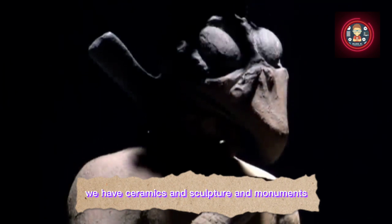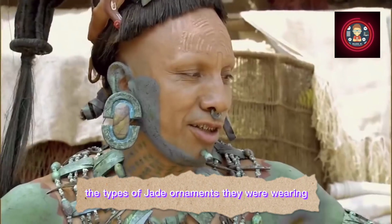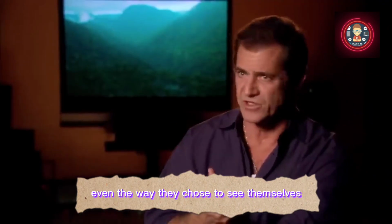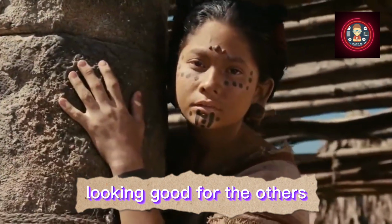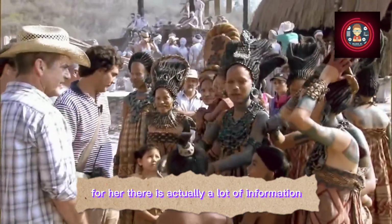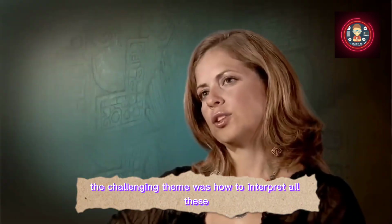We have ceramics and sculpture and monuments that give us an idea of what the Maya were doing, how they were dressed, the types of jade ornaments they were wearing, tattooing and scarification on their faces, on their bodies. It was a method of display. There was a lot of elegance, even the way they chose. Actually, a lot of information on how the Mayans wore their empire. The challenging thing was how to interpret all this.